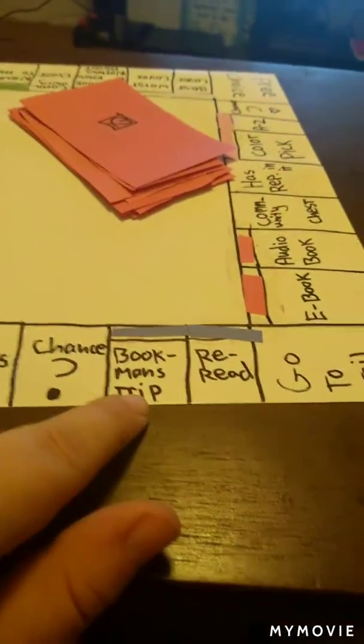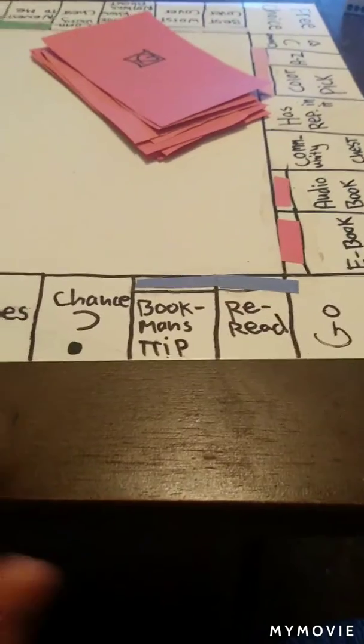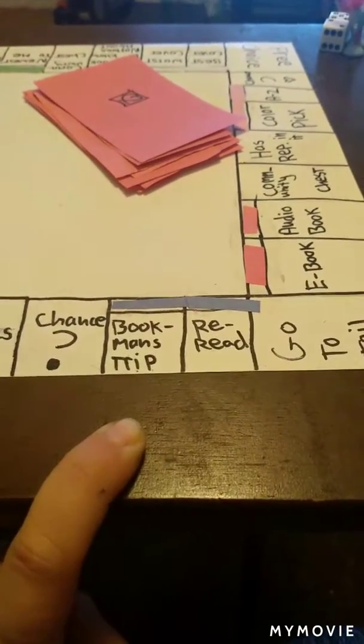Those are my punishments. Then we have reread or Bookman's Trip, which Bookman's is the bookstore I shop at here, unless I get my books at a thrift store. But usually Bookman's is pretty cheap because it's new and used. I usually get the used books. And Chance cards, which are right there.